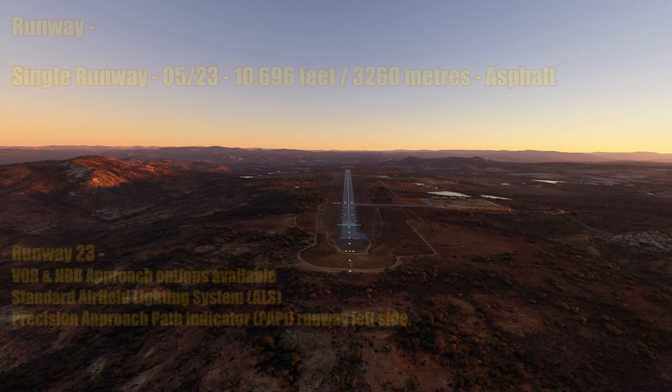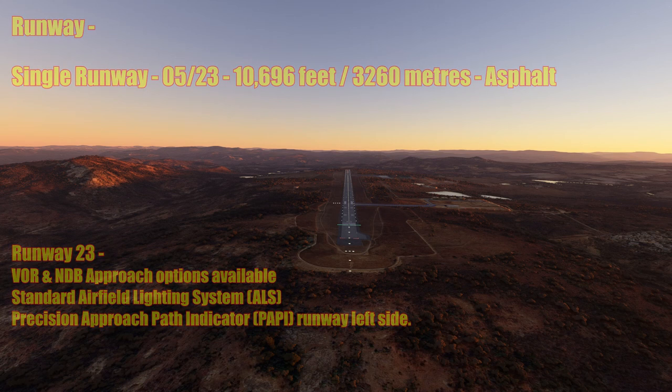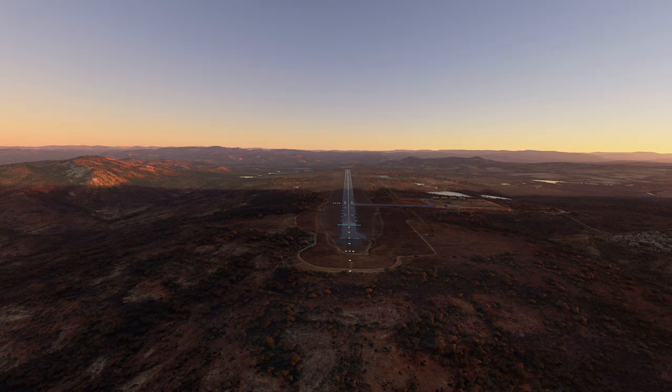Runway 23, and we're looking down the throat of runway 23 now, features only VOR and NDB approach options, but it's equipped with the standard airfield lighting system, which you can see there, no flashing strobes. And again, the precision approach path indicator, a single one on the left side of the runway.